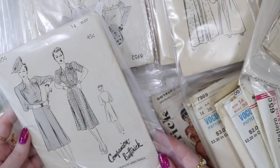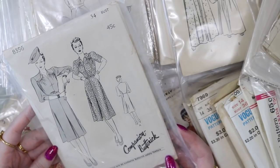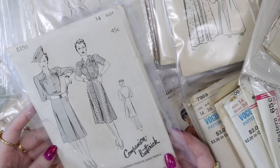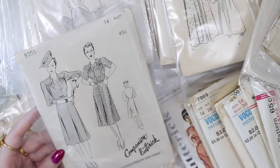Here we have a companion Butterick pattern from the 1960s in excellent condition. Seriously, this envelope is in phenomenal shape given its age, and it feels factory folded. It's in a size 34 for a 34-inch bust, which is generally in line with a size 16. This has that neckline that I'm not particularly fond of and that interesting yoke over the shoulder.